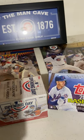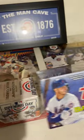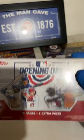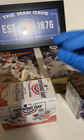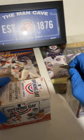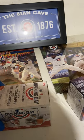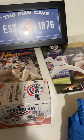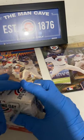So I'm going to compare this Topps 2020 Baseball Series 1 and Topps 2020 Opening Day. I'm going to see which one is better. Me personally, I want the high-end stuff, but there's nothing available right now. So I'm going to cut both open. Start with Opening Day. Why not?